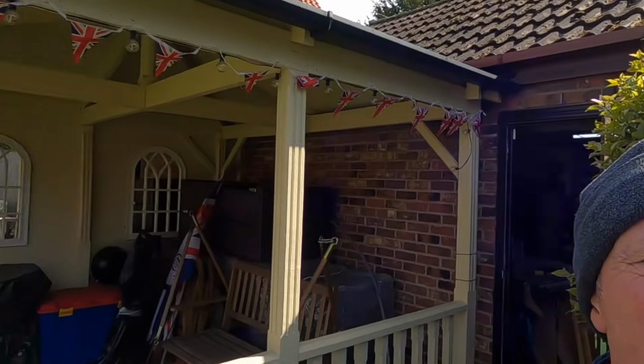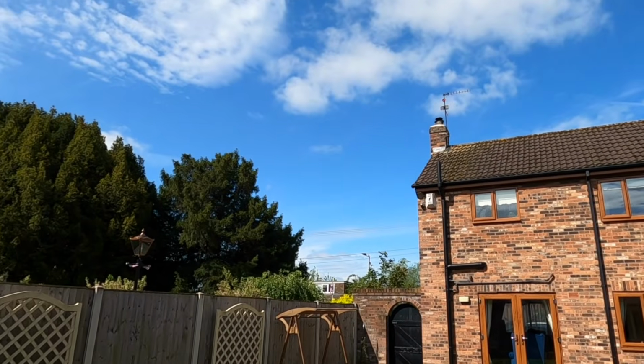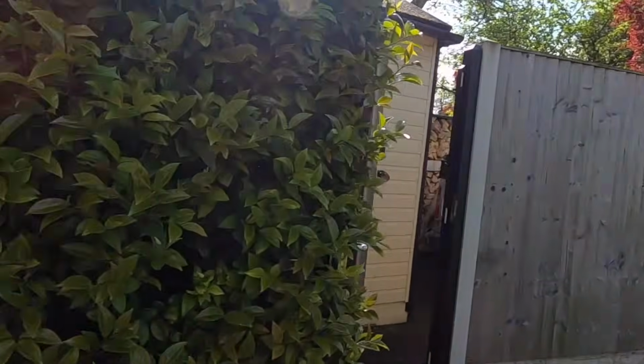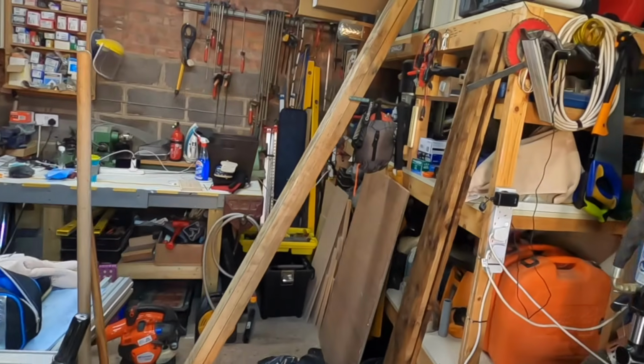Morning everyone. It's a lovely day today, although it has forecast rain, but we've got clear blue skies. Now hopefully we might miss it. Right, we're in Sawdust Shack today.